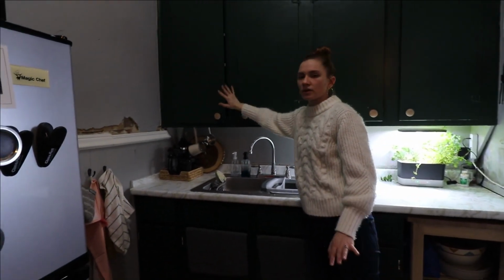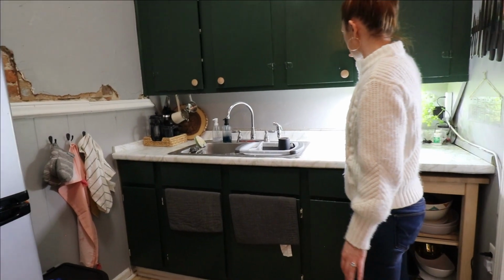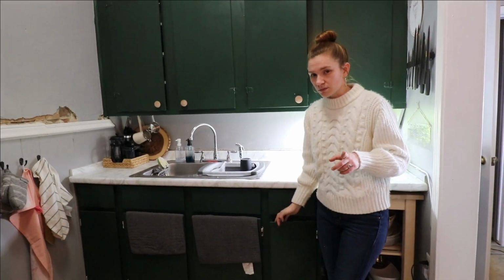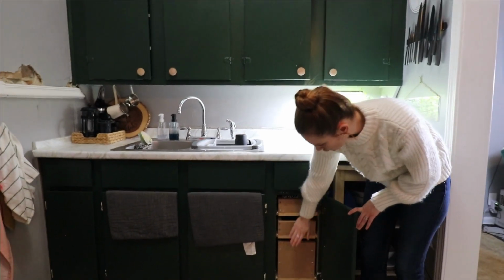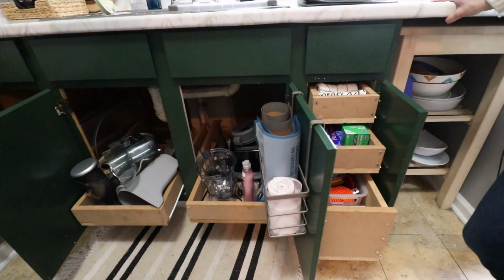Up here houses all of our dishes. It's a mess. There's no reason to show you this. Up here is some extra food. This is what's really cool. Ryan built this for us. We have different drawers in here so that we can house even more things.